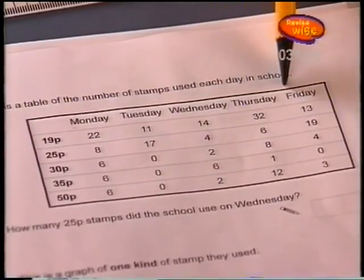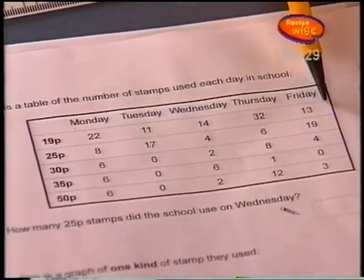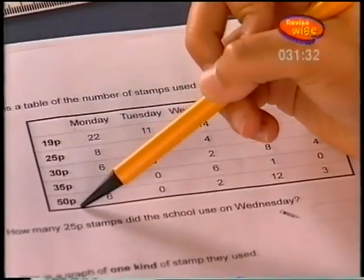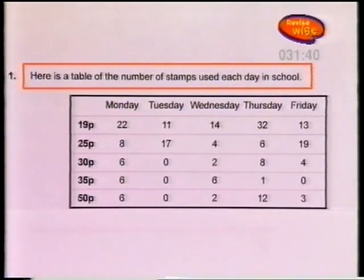Here's a question with a table of figures. Can you help me with it? Okay, what does it show? Well, it's a table of the number of stamps used each day in school. Then it has the days of the week and the prices of the stamps. Let's have a good look at that table and see what it's telling us. To start with, it's got a title, and that tells you what the table is about. That's the number of stamps used each day in the school.